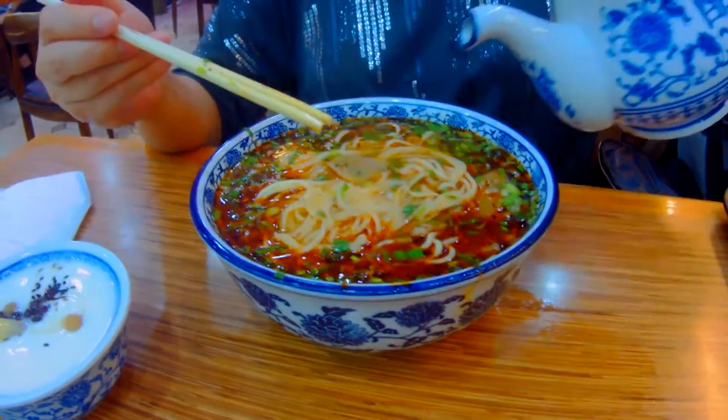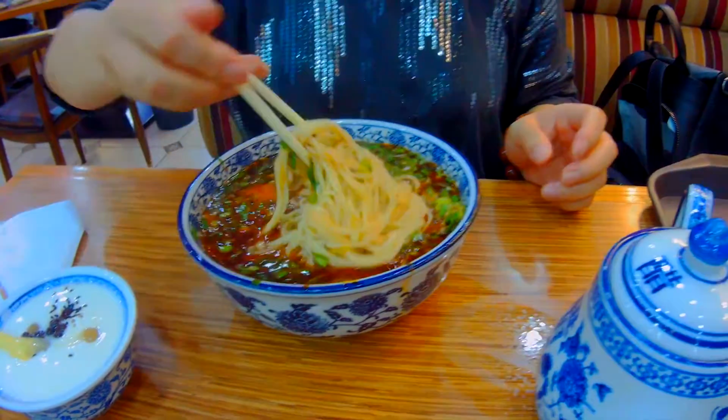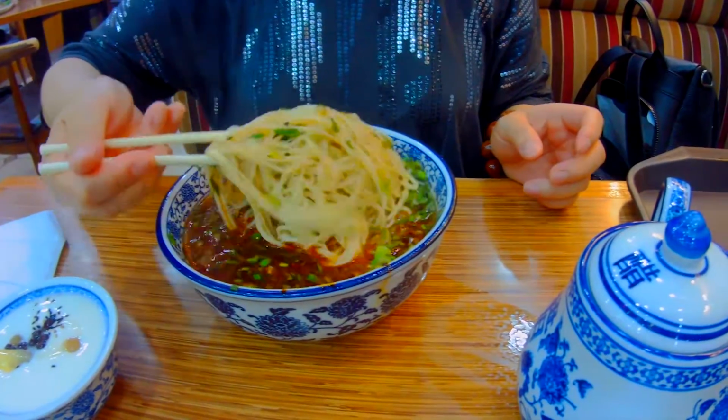My wife's gonna use vinegar on hers. I'll put a little bit of vinegar in mine. It just really helps with the flavor. It's pretty good to add this brown vinegar to it.